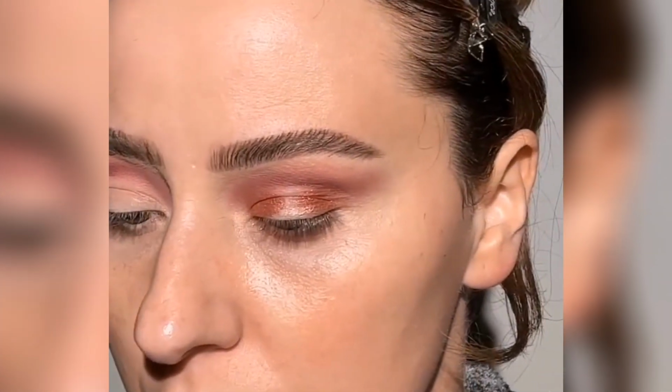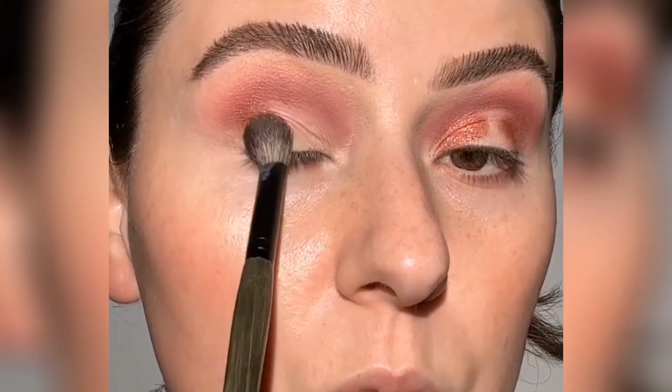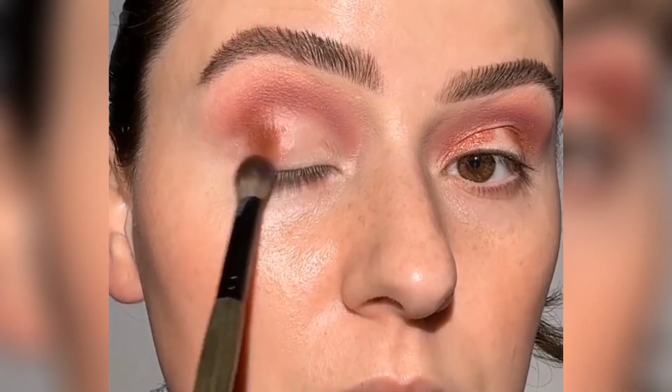And I thought we'd just use one brush for this entire look. That way, we'll at least keep it more simple today. I am really pressing it in and pulling. That helps really bring that shimmer out.